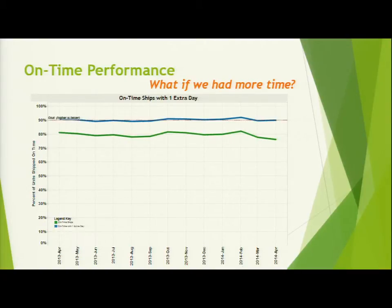Well, hey, if 1 day is good, 2 days must be better, right? So here's 2 days, here's 3 days, here's 4 days. Okay, we're definitely hitting diminishing returns at this point. 1 day really was the sweet spot. That's going to give us the big bang for the buck. So it began to help us focus the question.